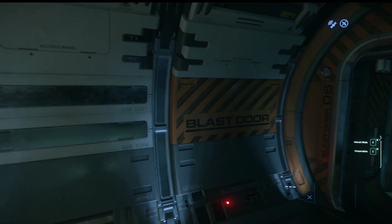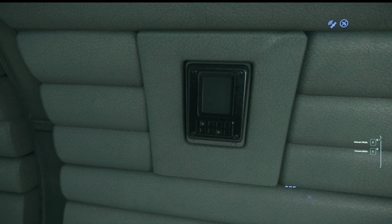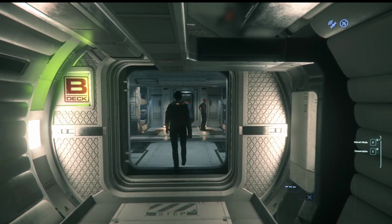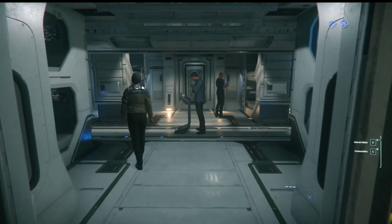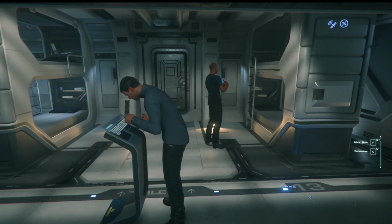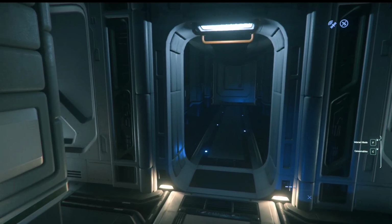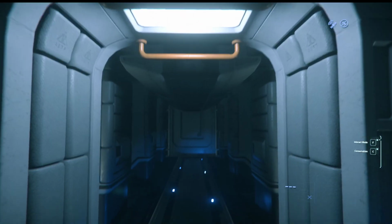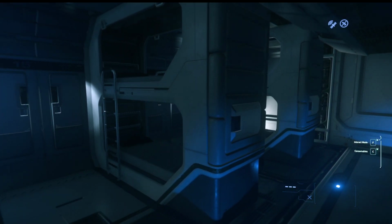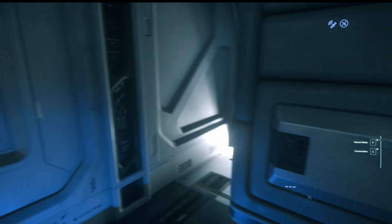Oh, you got blast doors too right here. I don't know what these do. So the sleeping quarters is on deck B. This is where everybody be at. Mind your head. There's a lot of beds in here, man. It's comfortable, the lighting is pretty cool. Okay.